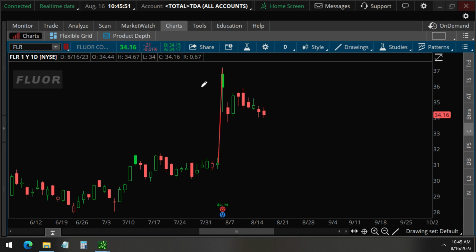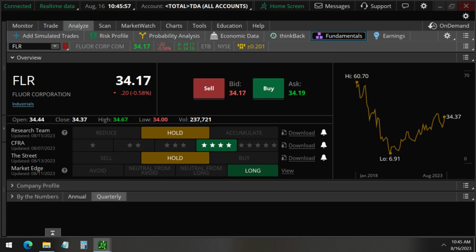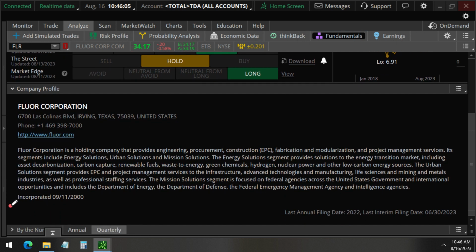Okay, so if you are not familiar with Fluor, this is a stock in the industrials sector, Fluor Corporation, and here is a brief description of what they do. They have been around since 2000. They are in engineering, procurement, and construction, manufacturing, and technologies for different sectors, including the federal agencies across the United States government with different departments here. So that is what we think of Fluor based on these unusual options.